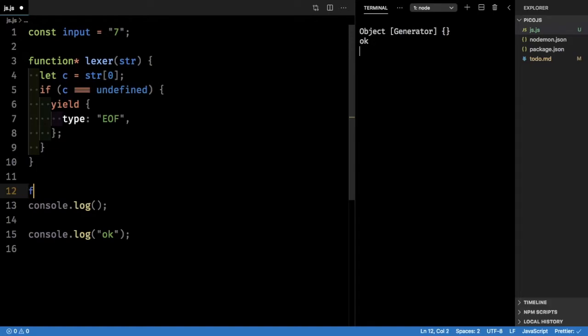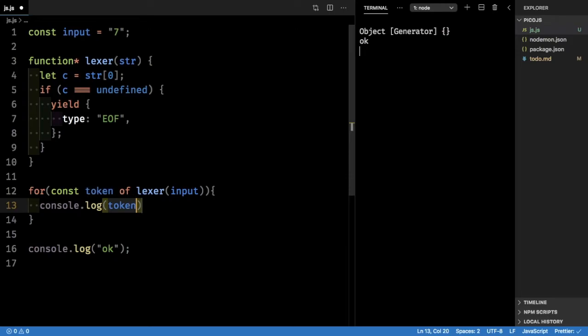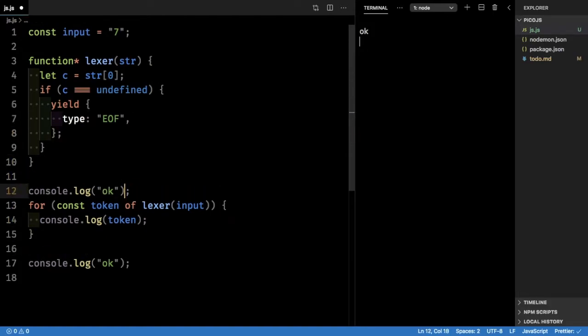Okay. What do you think we do? We did it yesterday, right? Yeah, for const token of lexer. Lexer, super good. And then log token. Nice. And it doesn't yield anything. So let's do it. Now start and finish.